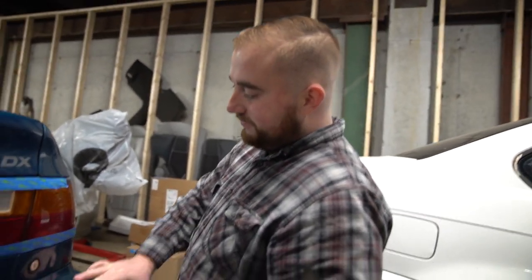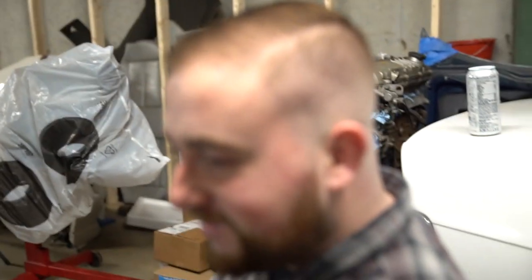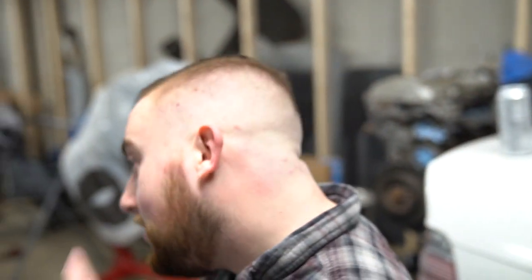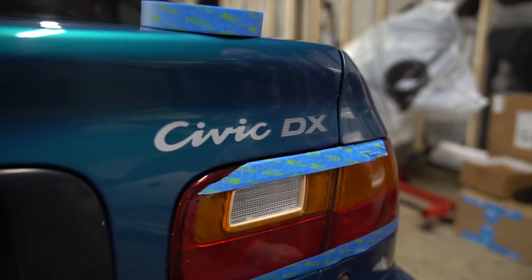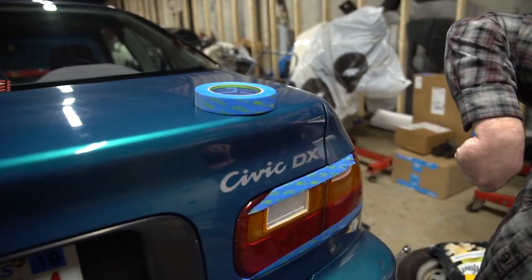Steve finally showed up today. And make sure you zoom in on that lineup. Yeah, under the neck, under the neck. I did that myself. So what's the first task? We're taking the emblem off. That's not an emblem, that's a sticker. It's a sticker. So we're gonna give that a peel.